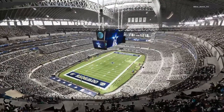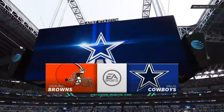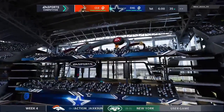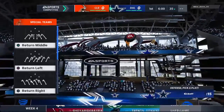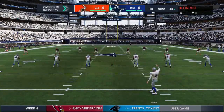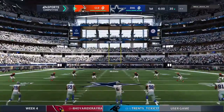EA Sports coverage of the NFL brings us to the Lone Star State in the very mammoth AT&T Stadium in Arlington, Texas. A moment ago, here was the scene with the Cowboys emerging from their tunnel. It was loud. It's still loud. We're ready for football as the Cowboys get set to match up with the Cleveland Browns.